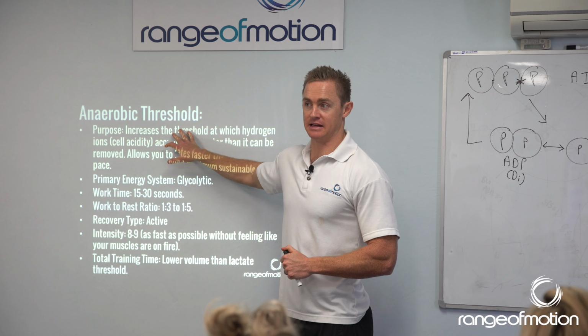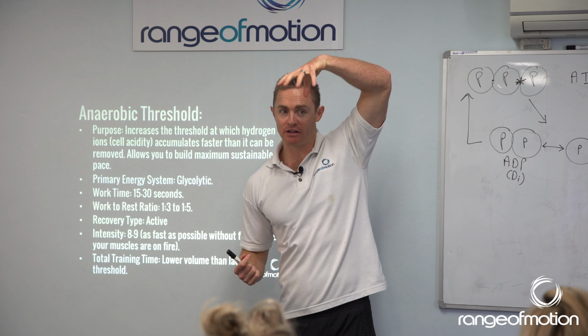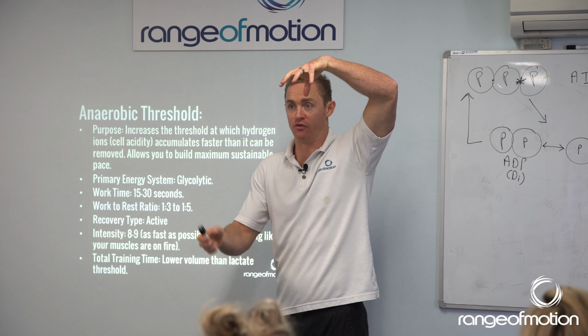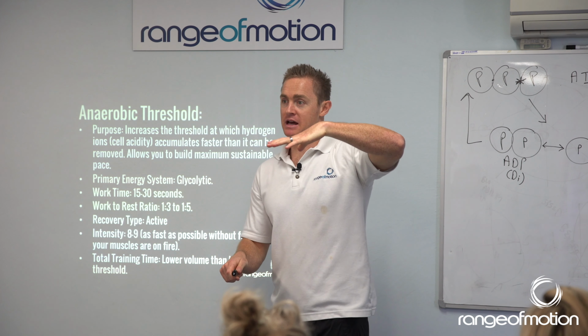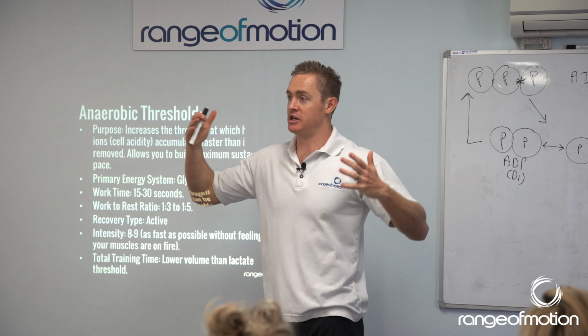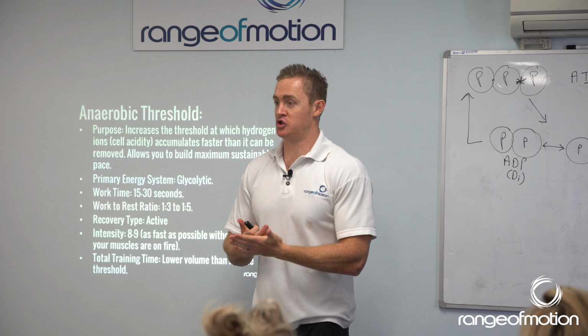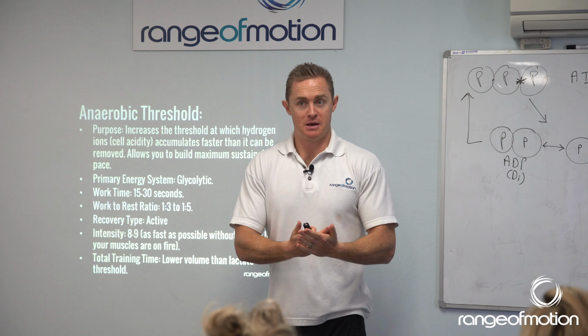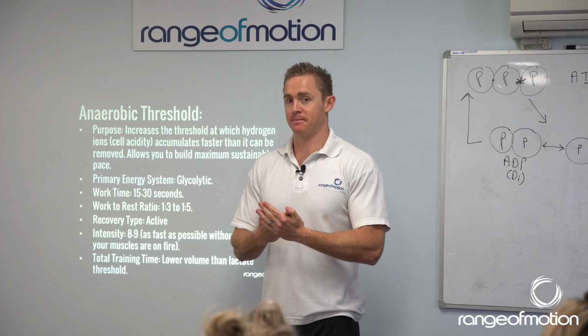Because at that intensity, there is more acid rain, hydrogen ions, entering this rainwater tank than this tap can remove. It's still madly trying to remove it, but it fills up, it fills up, it overflows, it inhibits the production of energy. That's you hitting the wall. That's that sprint where you're telling your muscles to go, but they will not. Because if they could, you would die, because you'd be poisoned by the acid rain.